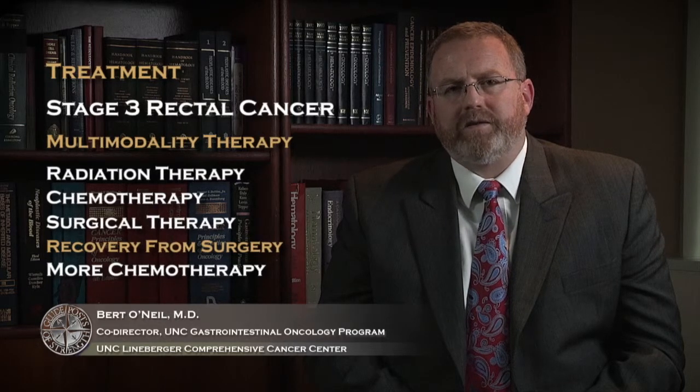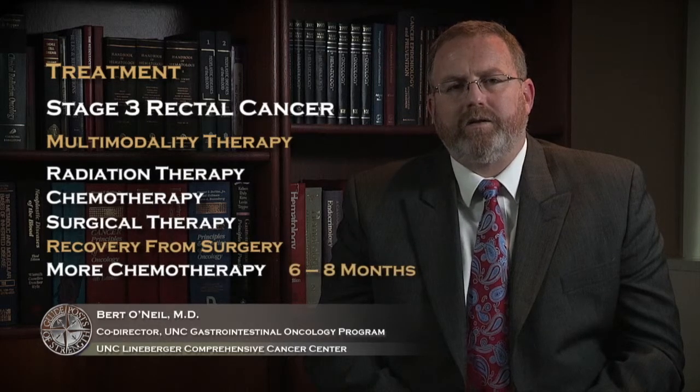Patients with stage 3 rectal cancer generally require what we call multimodality therapy. By multimodality, we mean chemotherapy, radiation therapy, and surgical therapy. We generally order these with radiation first, often with chemotherapy at the same time as radiation, followed by surgical therapy, and then after recovery from surgery, more chemotherapy. The course of this therapy typically is on the order of 6 to 8 months, depending on things such as how quickly you recover from surgery.